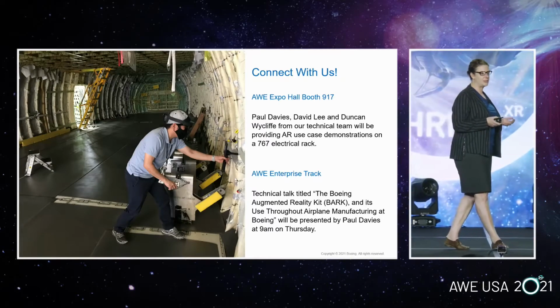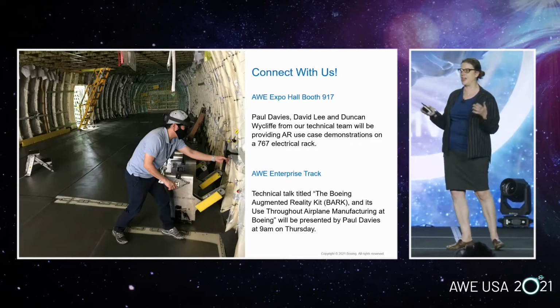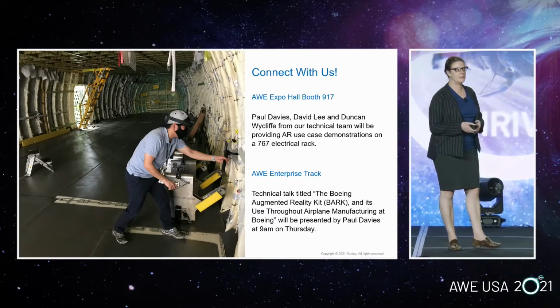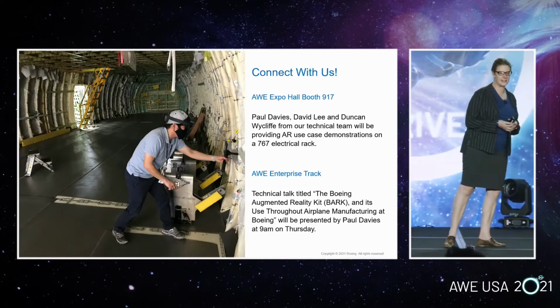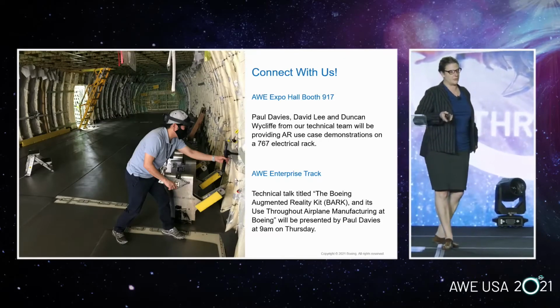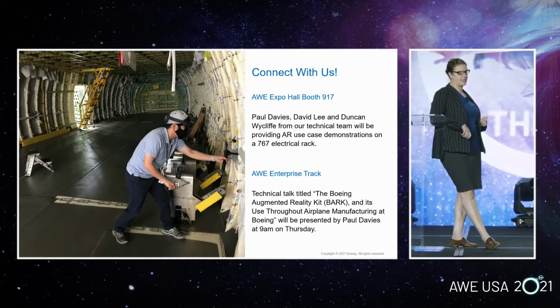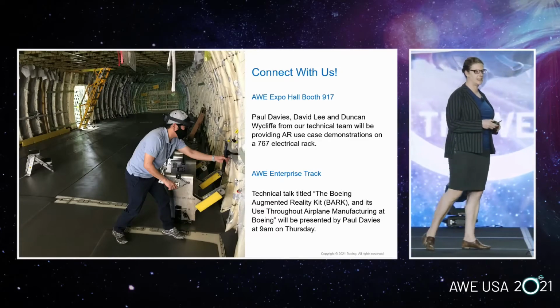If you are able to go out to the expo tomorrow, you're going to see in our booth we actually have some wiring from a 767 airplane set up and a demonstration, so you can see what it is that we're doing to help our mechanics be more efficient. And the team is here to talk about BARC, the Boeing Augmented Reality Kit, and how we're making that a standard throughout the company for various implementations and applications.